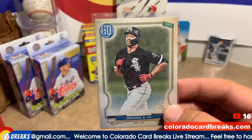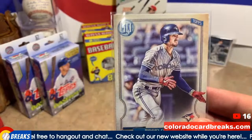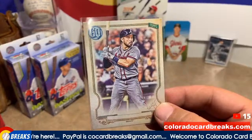So, anybody want an Eloy Jimenez for $1? We have Kevin Biggio, Gypsy Queen, also $1. We have a no name, Travis Darnaud, $1. Sold on the Eloy. Very good.